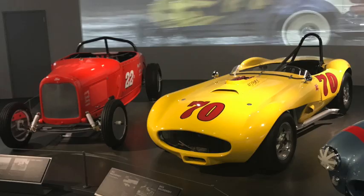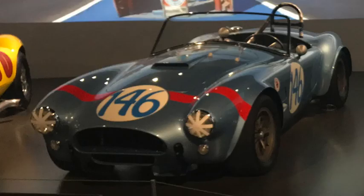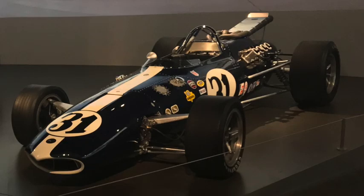More dragsters, more hot rods, America in all its glory, and I'm pleased to see another Cobra, a British car with an American engine, uniting the two continents thanks to Carroll Shelby, who put that whopping great engine in that lovely lightweight British chassis. There's an Eagle, an all-American single-seater race car from 1966 here that raced. Dan Gurney, I think, was the father Eagle, wasn't he? They raced in Indy right up till the 90s at some point.